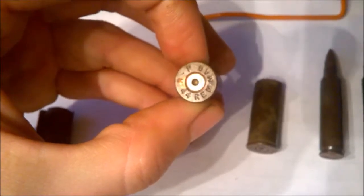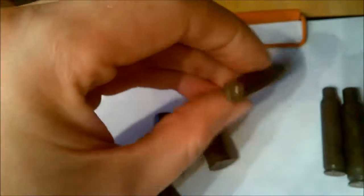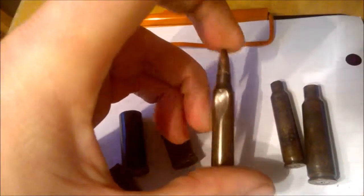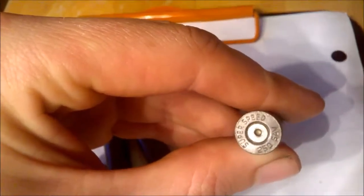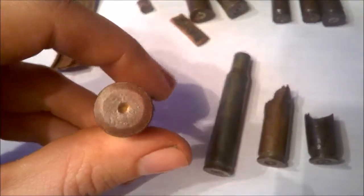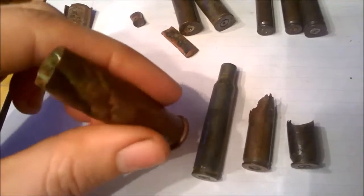Got a 44 mag, not too old. 45 long, not too old. There's a 223 loaded but smashed. Another 223. This would be for like an AR-15. That's a 250 Savage. Again, not very old. This one's a bit older. It's got an inner firing pin, so that was kind of neat.